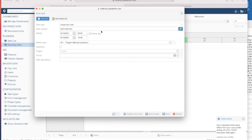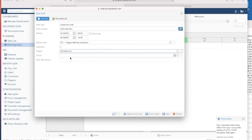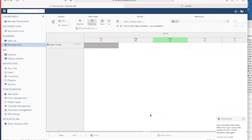It's starting at 8 to 10. It's for the project in Christchurch. I can attach additional forms. I can put in a description, and then I can save this task. And another person would be able to dispatch it.